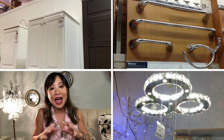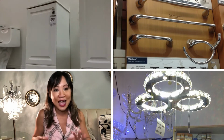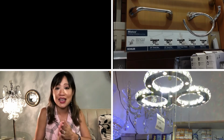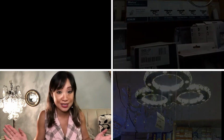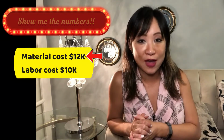So for those things, I like to purchase online, for example, Wayfair, Amazon, because it's easier to receive them and also easier to return if later on I decide this just doesn't go with my style. Altogether, material alone in my home renovation of the kitchen and bathroom in total cost me $12,000.